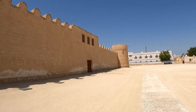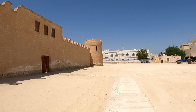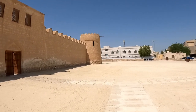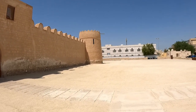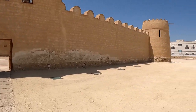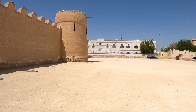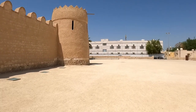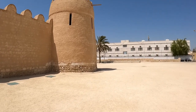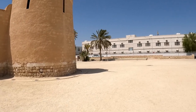So yeah, that's actually a couple of free things I showed you guys in the last couple of days. There's a pottery place you can look at. I mean, clearly if you want something, you'll have to pay for it, but well worth the look. And then you got the Bahrain Fort, which is free. A little bit of history, what Bahrain has.